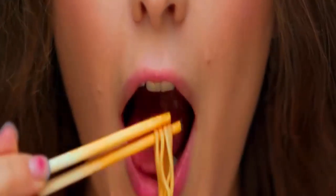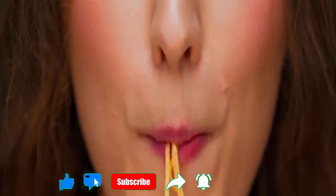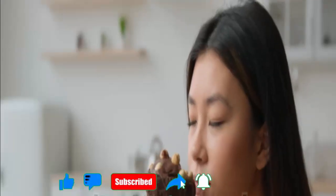5. May help to suppress appetite. Researchers found that participants who consumed ACV daily had a smaller appetite than those who didn't take it. It's believed the acetic acid in ACV may help to slow stomach emptying and give the body a feeling of fullness for a longer period.